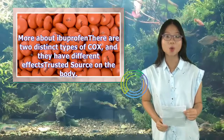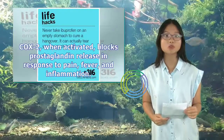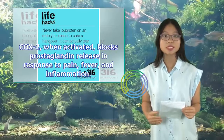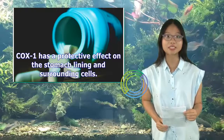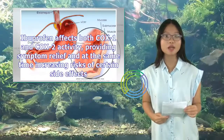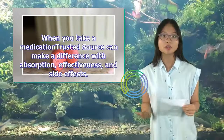More about ibuprofen. There are two distinct types of COX, and they have different effects on the body. COX-2, when activated, triggers prostaglandin release in response to pain, fever, and inflammation. COX-1 has a protective effect on the stomach lining and surrounding cells. Ibuprofen affects both COX-1 and COX-2 activity, providing symptom relief and at the same time increasing risks of certain side effects. When you take a medication, timing can make a difference with absorption, effectiveness, and side effects.